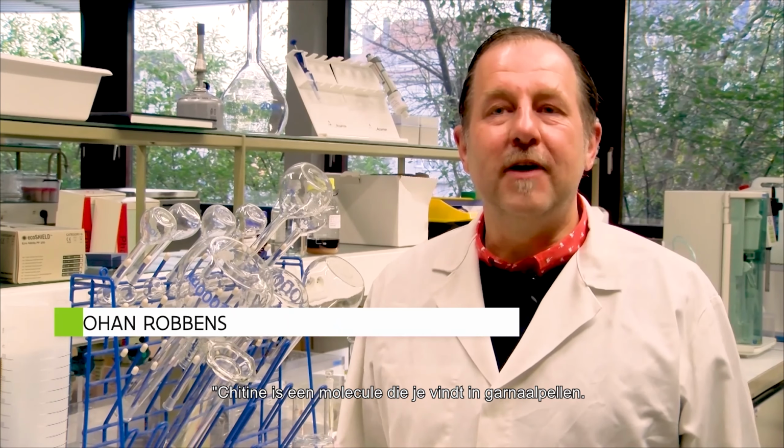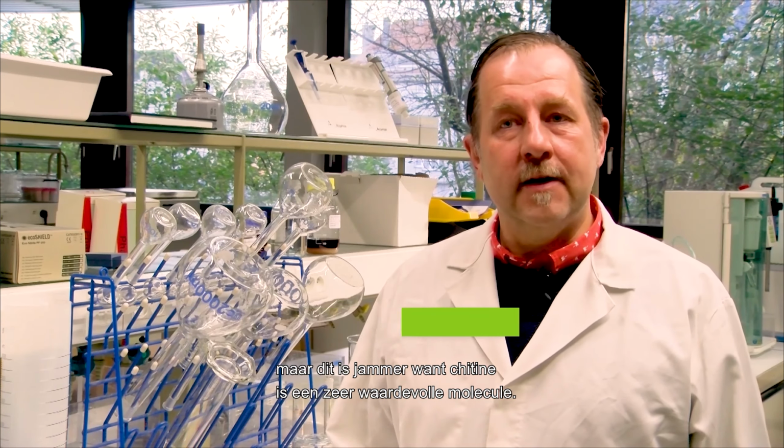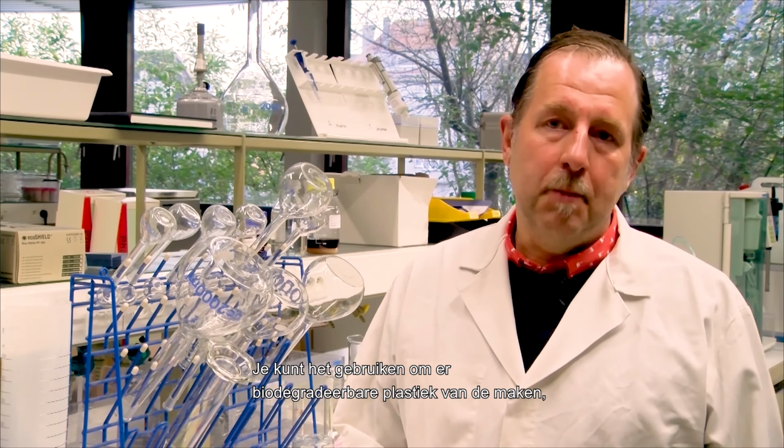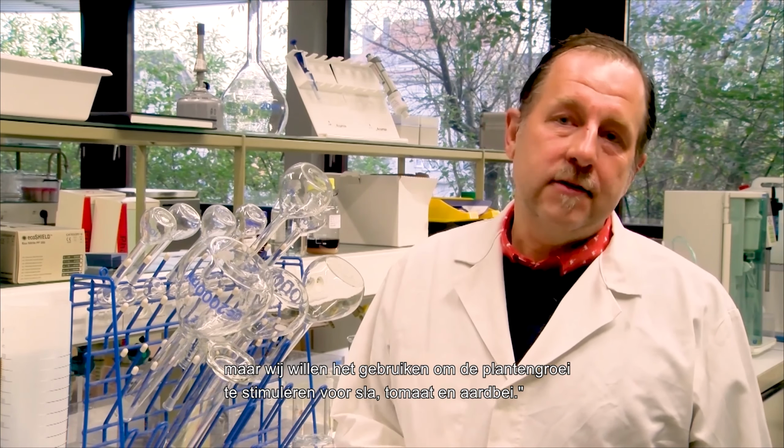Chitin is a molecule we do find in the peels of shrimp. Often these peels are just thrown away, and that's a pity because chitin is a very valuable molecule. You can use it to make biodegradable plastics, but we want to use it as a growth stimulant for lettuce, for tomato, and for strawberry.